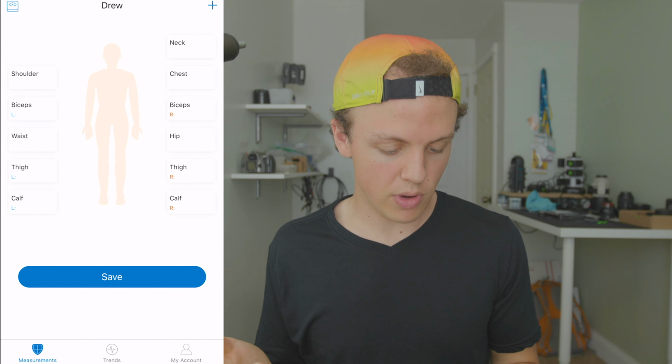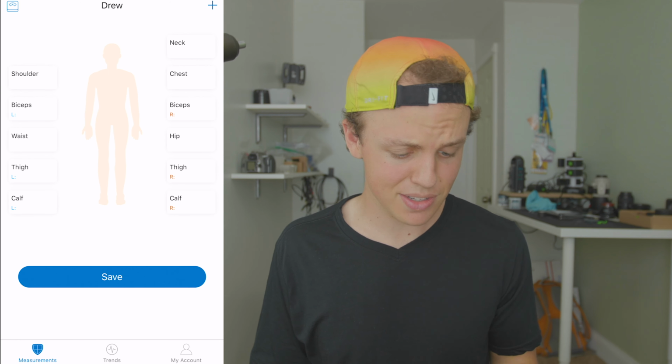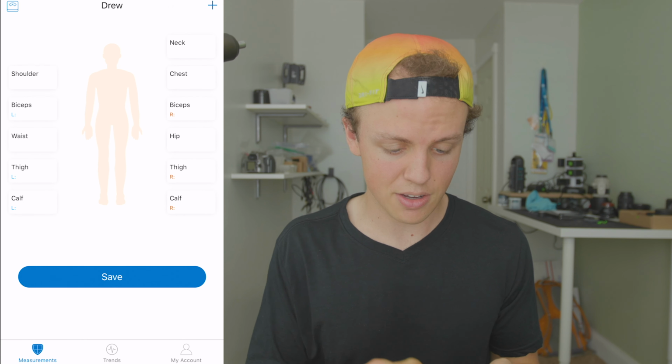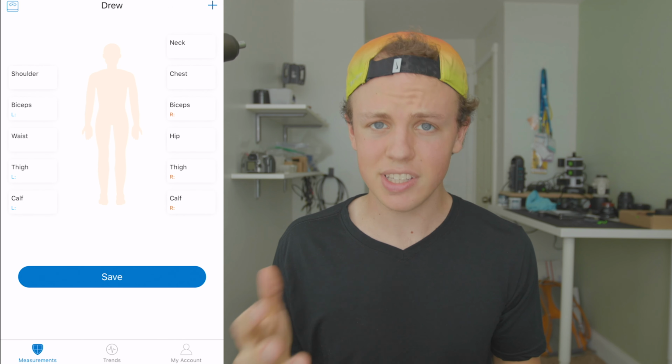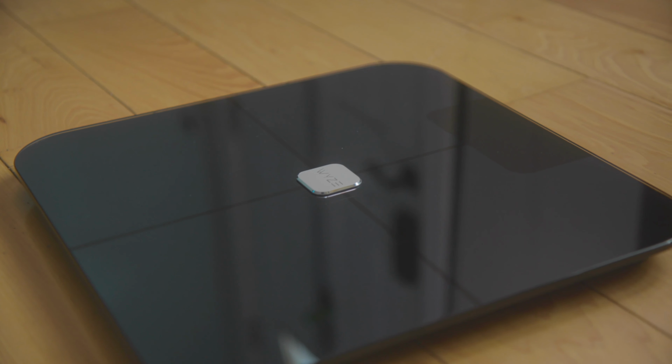Also neat about the Renpho app, I can measure my calf sizes, my thigh sizes. I can put in all sorts of different measurements to track myself. This is actually really neat. This is something also that Wyze hasn't built out in their app. And probably this is because the app is built first and foremost for the smart scale. And it's not like the Wyze app, where Wyze is built for smart devices for your smart home.